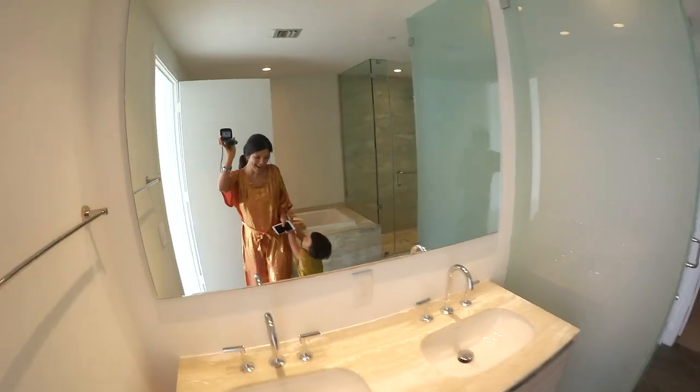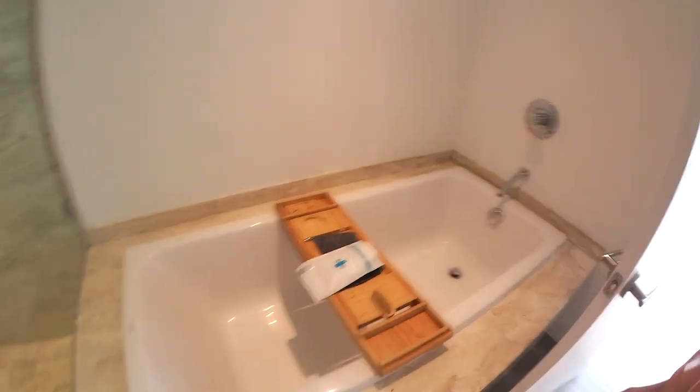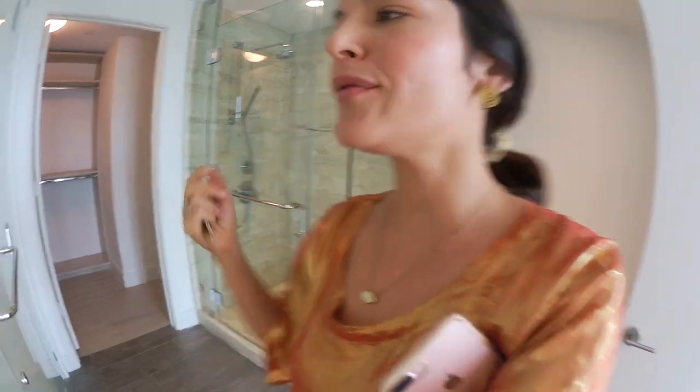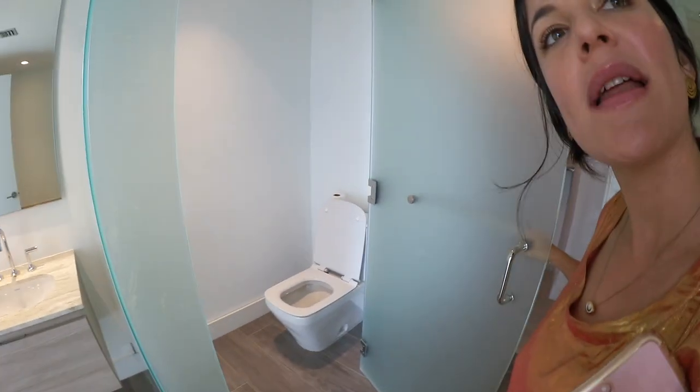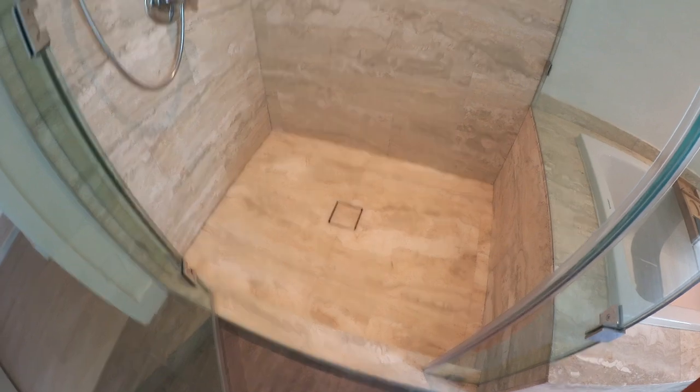Okay, and then here is my master bathroom. I had two sinks and Luna had this one. And this amazing bathtub. This is Pursoma. I was gonna do a little detox bath after all the hectic move and I need to not do that because we're gonna hand over the keys today. And we have the toilet. We have this really beautiful shower. It was really nice. It's very much like living in a hotel.